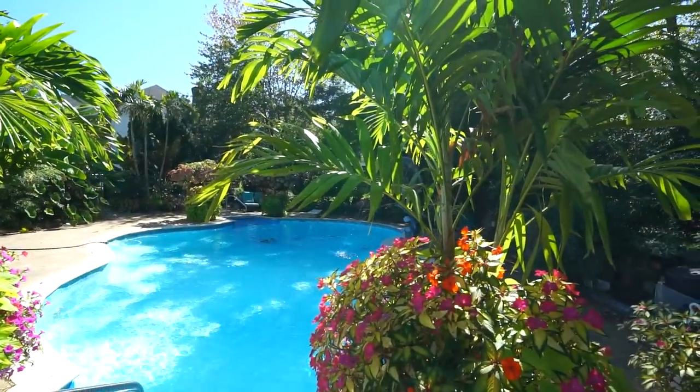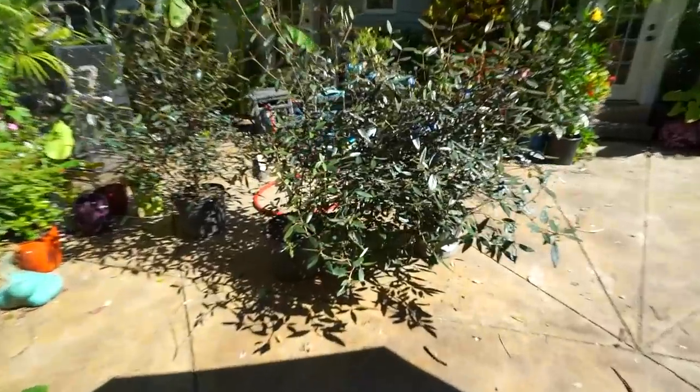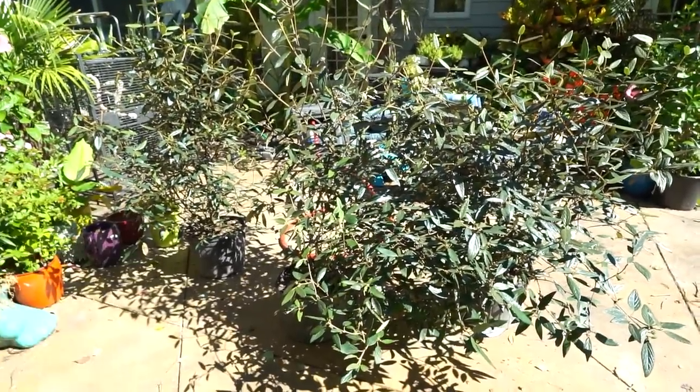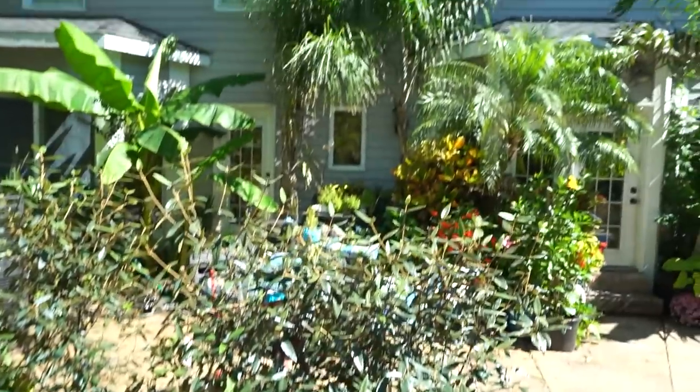I don't mind, especially from far away. All you see is the color. That's all I care about, just so much color. Lots and lots of color over here. Oh, and if anybody's wondering, these are just viburnums that are waiting to go in the ground. I'm going to be getting a few more and hedging off some areas in the garden.